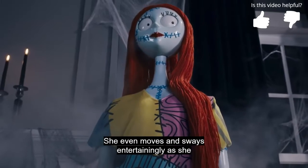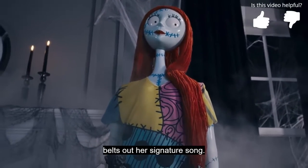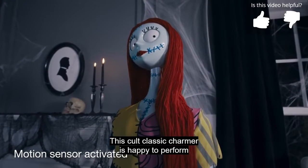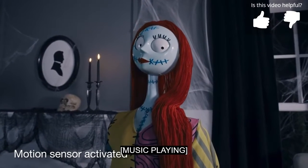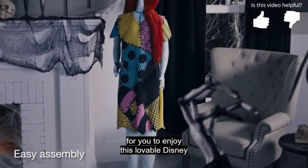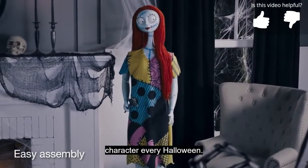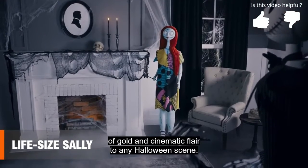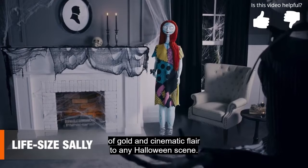She even moves and sways entertainingly as she belts out her signature song. This cult classic charmer is happy to perform for any who come near. Sally assembles quickly, making it easy for you to enjoy this lovable Disney character every Halloween. This life-size Sally brings a heart of gold and cinematic flair to any Halloween scene.